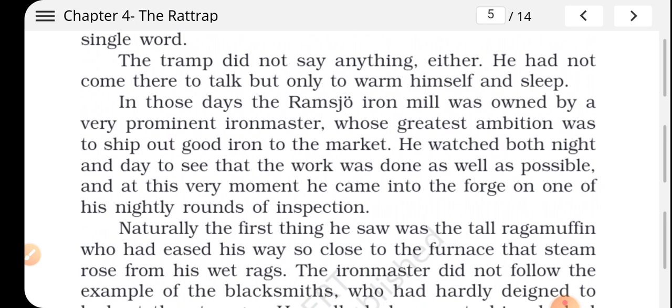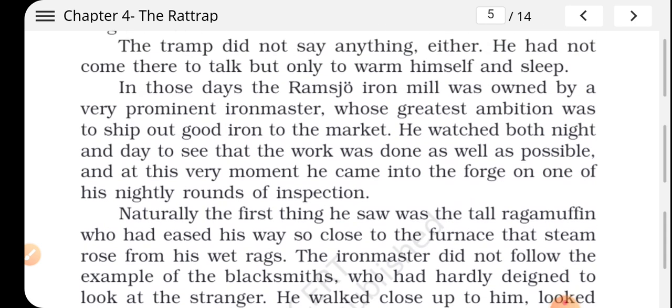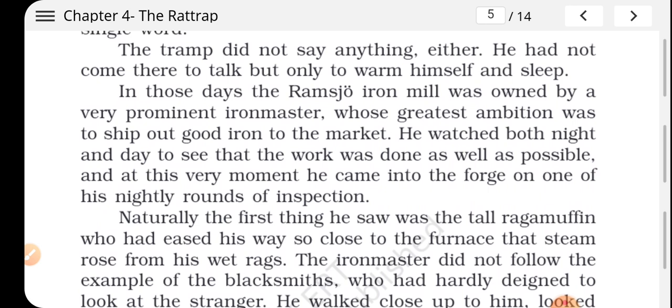So the iron mill was owned by a very famous ironmaster whose ambition was to ship out, which means to export, good quality iron to the market. He used to come during daytime as well as nighttime just to see whether the people were working properly or not. So right at this time he was on his nightly round of inspection. Now take care: one we have talked about is the blacksmith or ironsmith, and the second is the ironmaster. These are two different people. The ironsmith is the person who was working there, and the ironmaster is the owner of that mill.